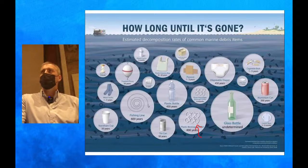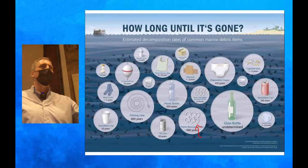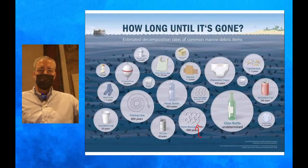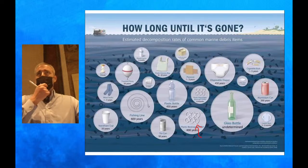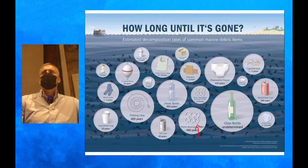A lot of this would break with the action of the waves. If it's glass, it would break up. And actually, it can wash back up on shore in the form of beach glass. So that's just broken glass that was dropped down there and broken years and years ago. But plastics are a bit different. Plastics will float around. They're a little bit less dense. They can rise to the surface. And they can last for hundreds of years, as you can see here.